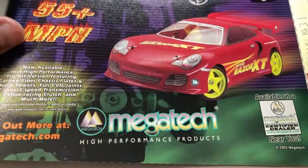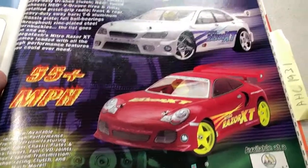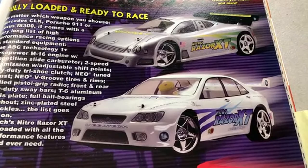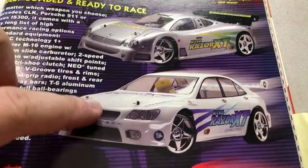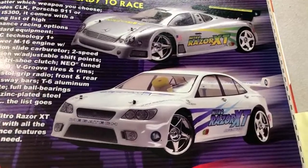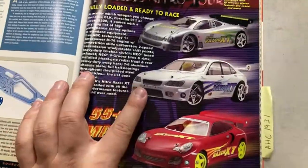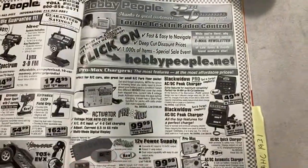Oh man, Megatech Nitro Razor XT. I have this, almost like new in a box. 55 miles per hour. Oh man, the Lexus IS body. I love it, man. AMG, I have this body. I wish I had this body though. The Porsche body looks a little funny, to be honest with you. I think the Lexus IS is the best looking body for these. Let's continue. What else we got over here, guys?